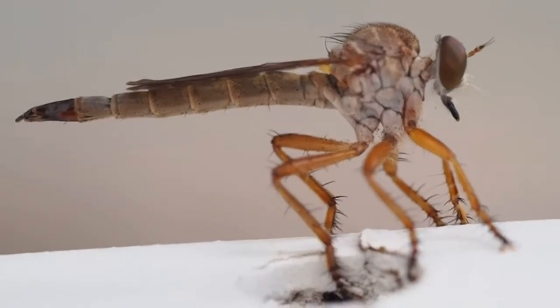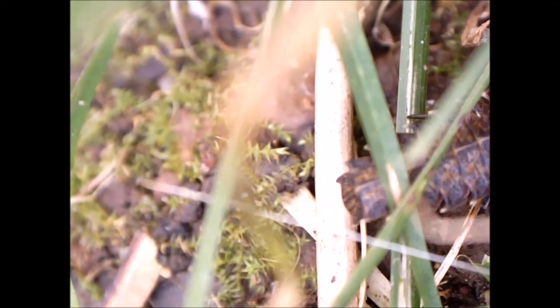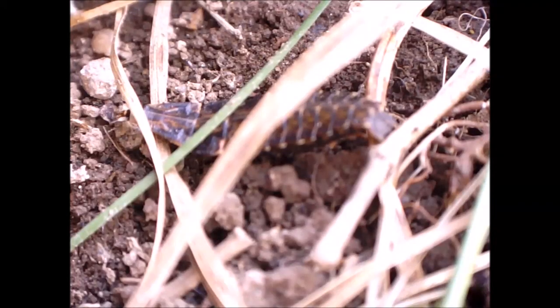The larvae of stinging forms generally have 10 pairs of spiracles or breathing pores, whereas parasitic forms usually have 9 pairs. Ooh, yes. That'll be on the test.